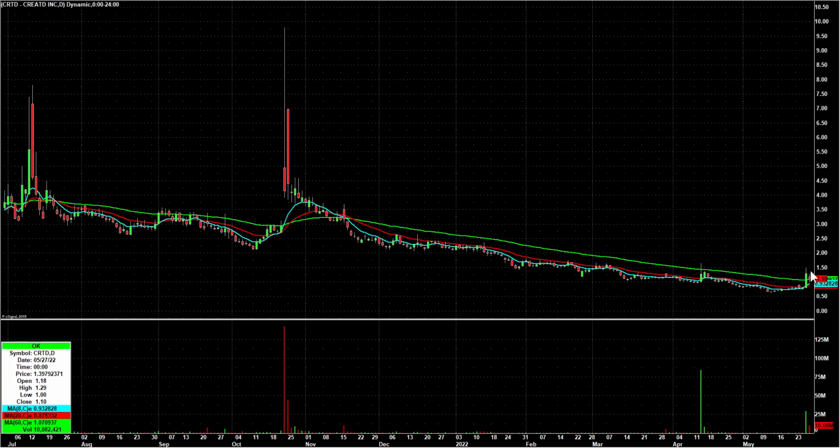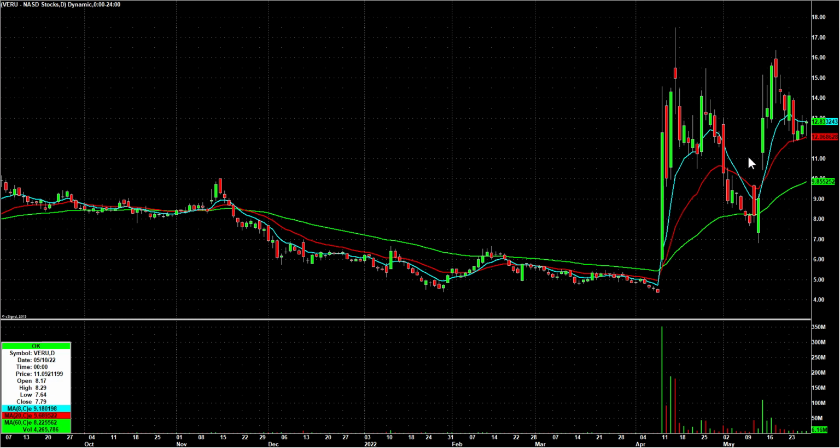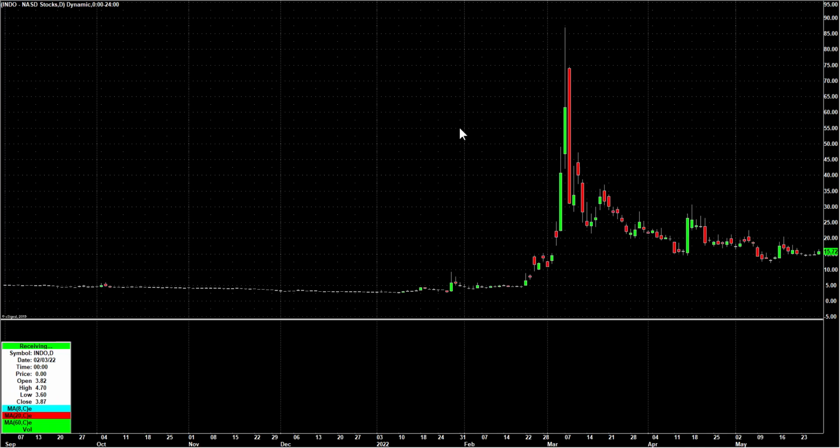CRTD had a big pop on Thursday, quiet inside day on Friday. We'll be looking for one of those third-day play setups. VERU seems to have found support at the 20-day, certainly a recent high flyer. Going to watch that one.